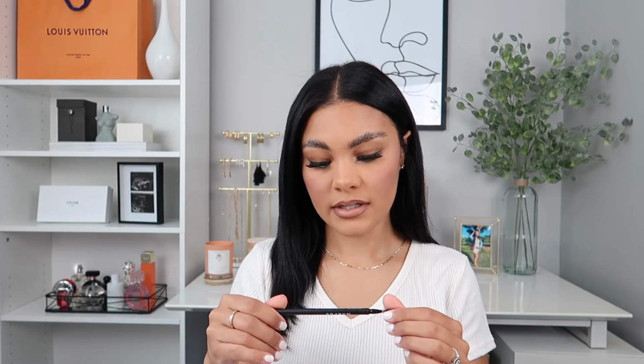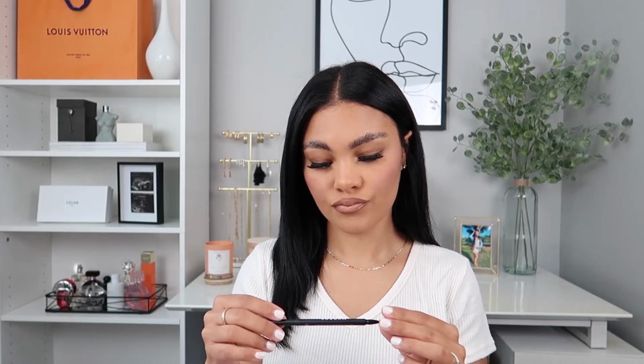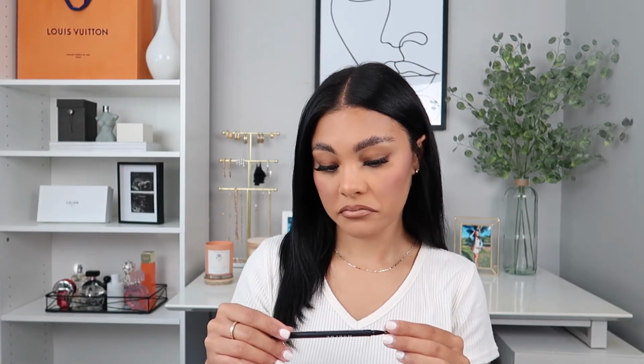The last thing I ended up doing was going in with my Morphe setting spray, which I'm gonna spray a little bit more so you guys get full effect. I did actually go in and I did touch up my brows a little bit on the bottom, and I used this Morphe micro brow pencil, and this is in the shade Java, I think that's the shade. So this is what the finished look looks like. I do love how this came out.